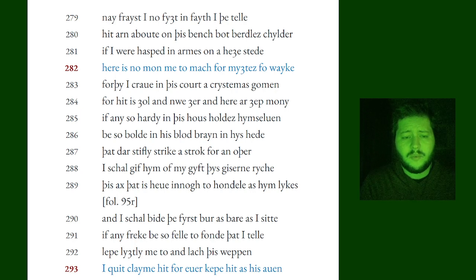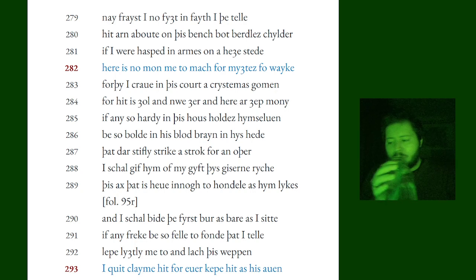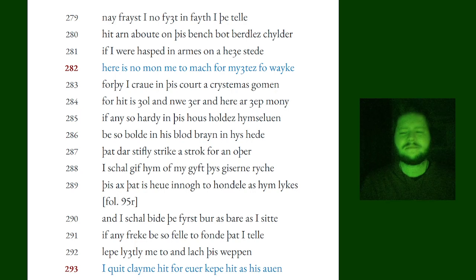And then we get some sort of exclamatory description of Arthur. I don't know why I'm having such a hard time speaking today. There we go. Extolling. That's the word I was looking for. I know it started with an X. Extolling Arthur for being such a great king.